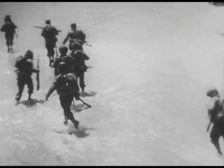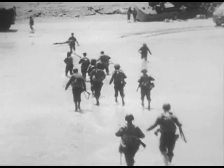Allied planes and naval artillery shell and bomb enemy gun emplacements on the hill. Spitfires provide air cover for the disembarking troops. Successive waves of men and equipment land.